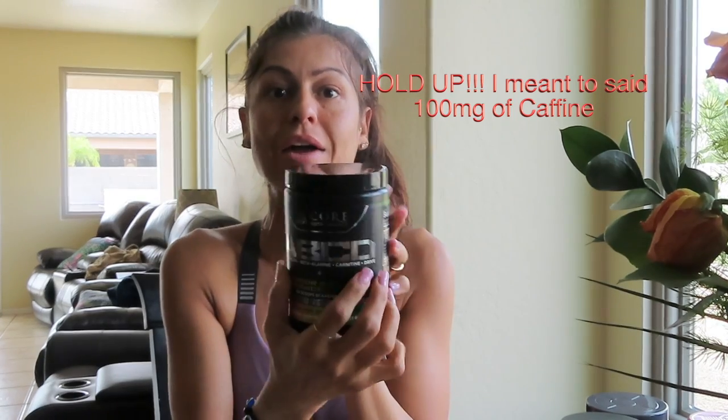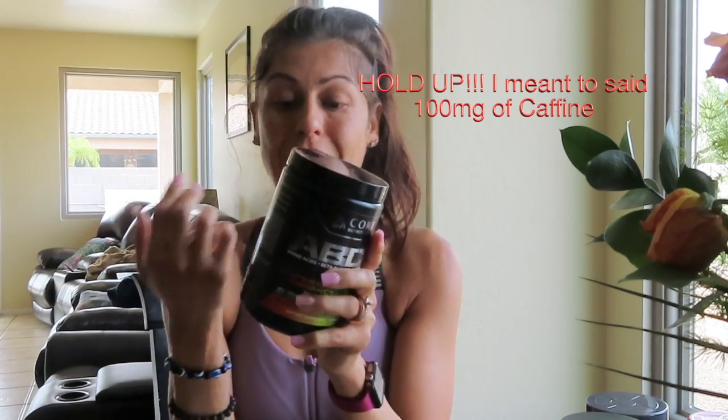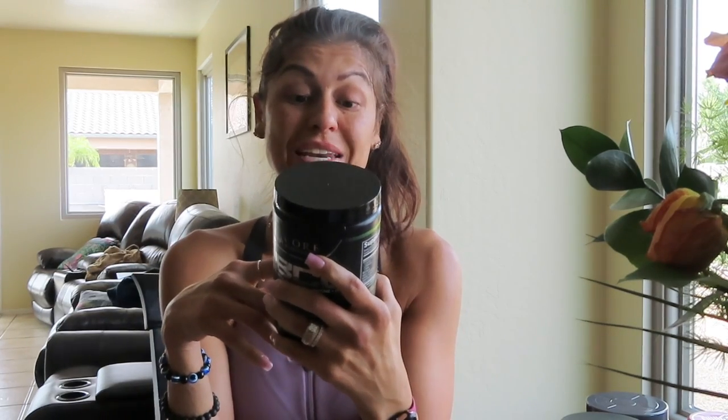But this is the ABCD nutritional, or core nutritionals, and it's the aminos, beta-alanine, carnitine, and drive. So the ABCD, the drive, has actually 10 milligrams of caffeine. So I actually like this. If I need some aminos, some of that protein, I will actually take a serving of this, and it helps.